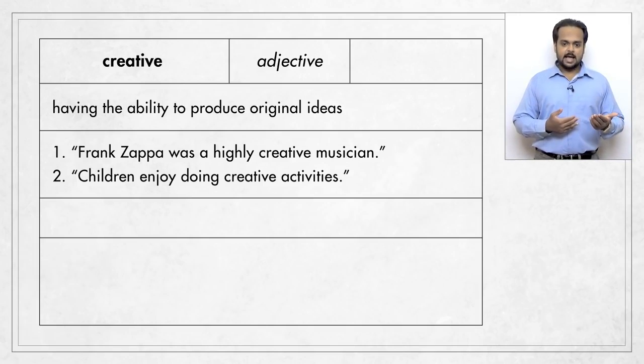Then you note any example sentences that you can find, or you can make sentences of your own. Here are a couple of examples. Frank Zappa was a highly creative musician. Children enjoy doing creative activities. Along with this, you should also note down the correct pronunciation of the word in phonetic symbols. This word is pronounced creative. There are three syllables, cre, a, and tiv, with the stress on a, creative. You might not know these symbols very well. That's okay. With the dictionary, practice the correct pronunciation a few times, then copy the symbols.